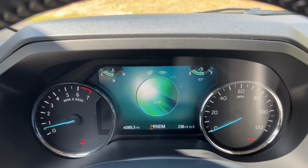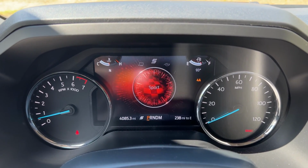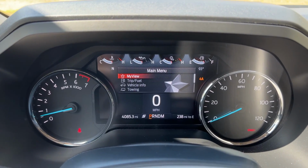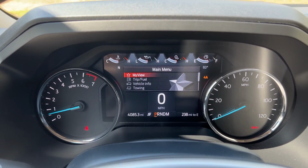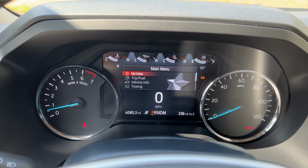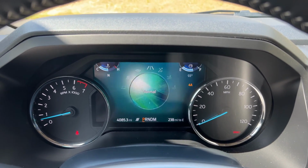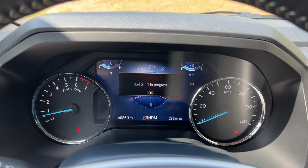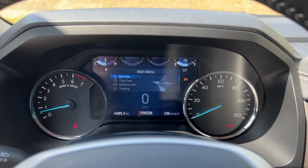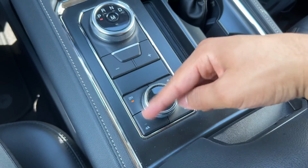Everything will be fine. But if you put it into the sport mode, that's when the 4x4 shift takes place, and the vehicle just maintains a lower gear for longer. It's just not necessary and totally detracts from the driving experience. This vehicle reacts so well in the normal mode that you don't need to worry about it. But here's your 4x4 controls right here.